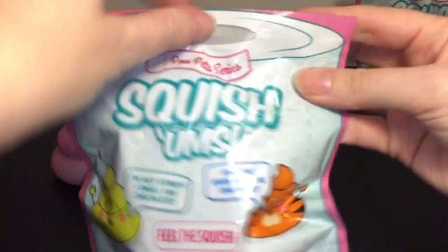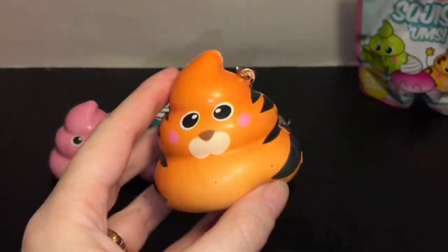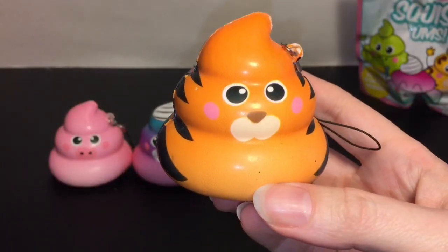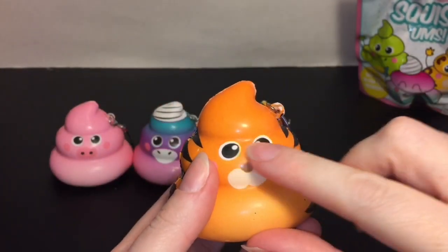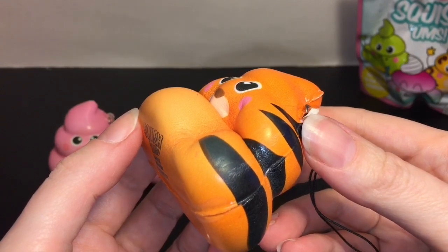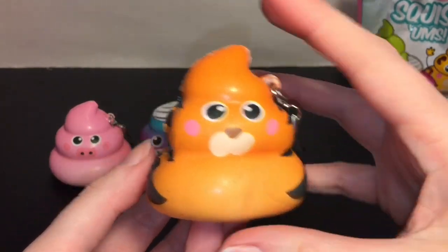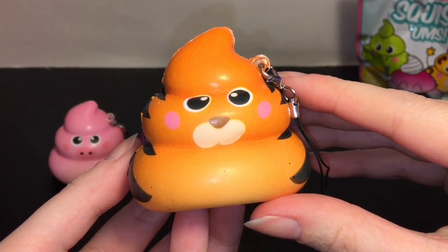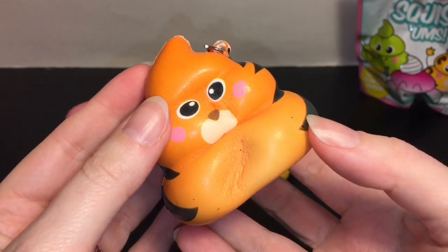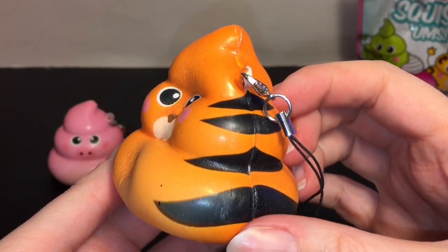Awesome. Then we have our fourth duplicate. Oh, it looks like someone new. It looks like we have that cute tiger. Oh, I like this one. So this one is Nugget. That's an adorable name. So his eyes are a little off, a little skewed because they're up top. But still adorable. And again, very squishy. These feel very durable. They have that plasticky texture, which feels like you can withstand some squishes.